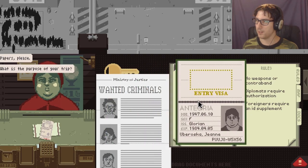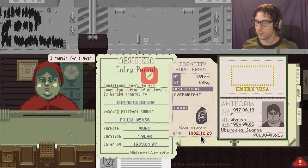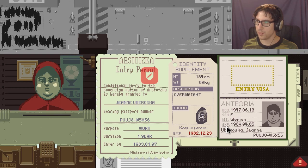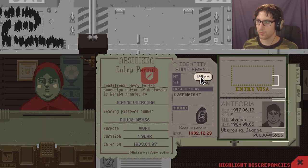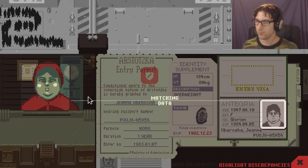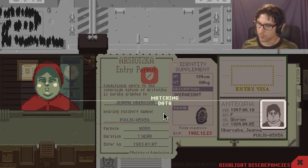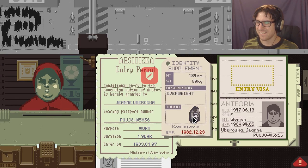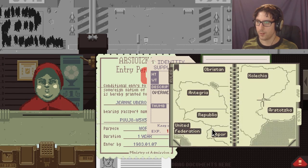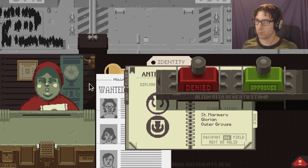Papers, please. What is the purpose of your trip? I have a job here. Duration of stay is 1 year, which is correct. December 23rd, everything seems pretty fine and dandy. Matching data, I think actually everything is pretty good. But I'm kind of iffy now because I want to make sure I don't screw anything up. By December. Okay, I think it's pretty good. Integria. Oh, hold on. Integria. Glorian. Okay, you know what? I think it's pretty good. This might be the very first approval, I think.